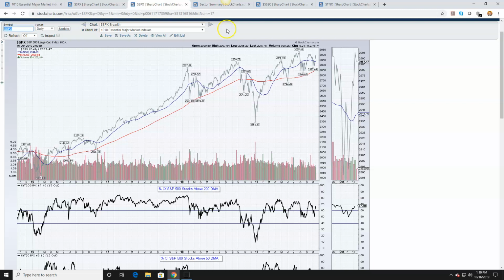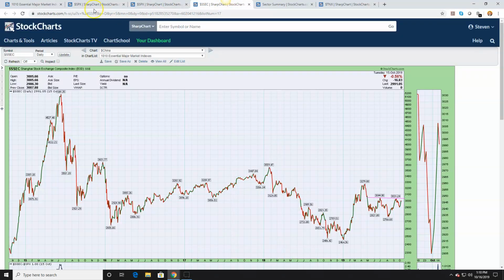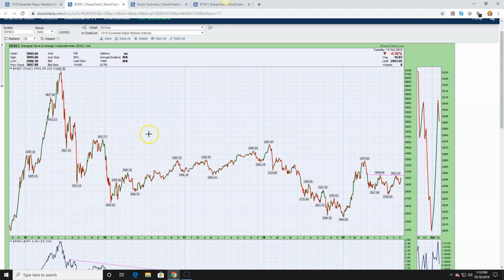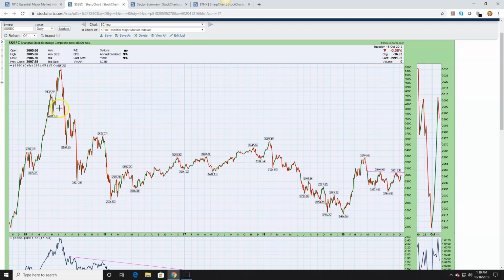So let's look at, so we looked at breadth. There's one thing I also want to show you. We can close that. There's one thing I want to show you, and that's the Shanghai exchange.